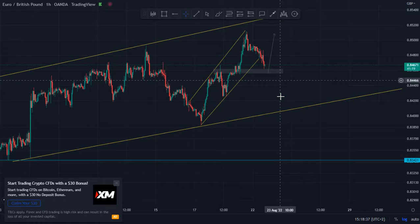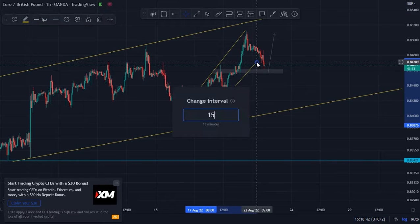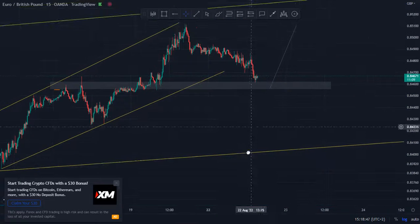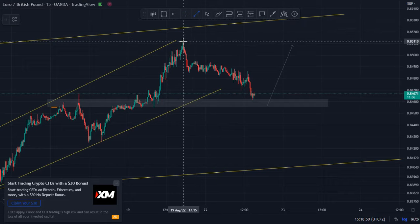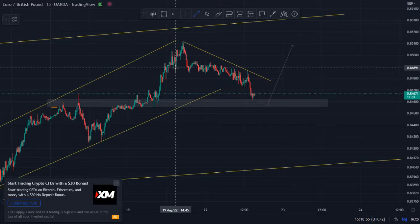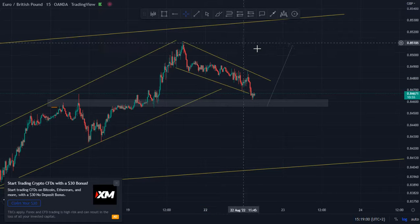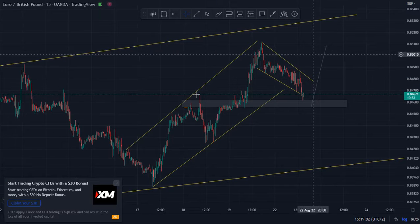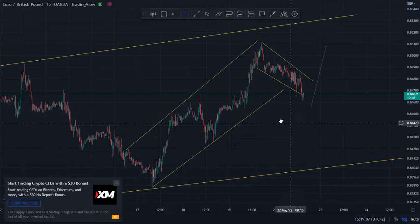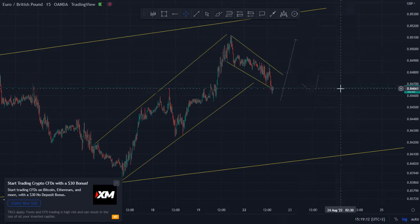You just need to be patient with price, and let's just cater for what's happening right now. Let's go to the 15 minutes and see if we can cater for this correction phase. So now we just need to be patient and wait for the break here and then the correction to take the buys further up.